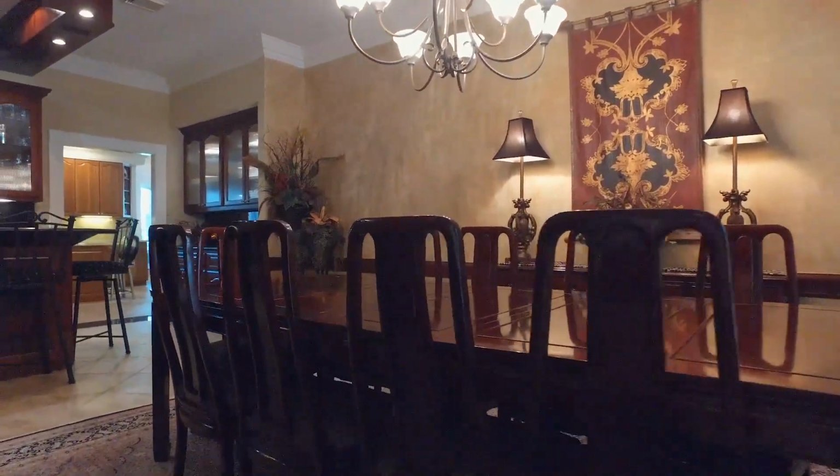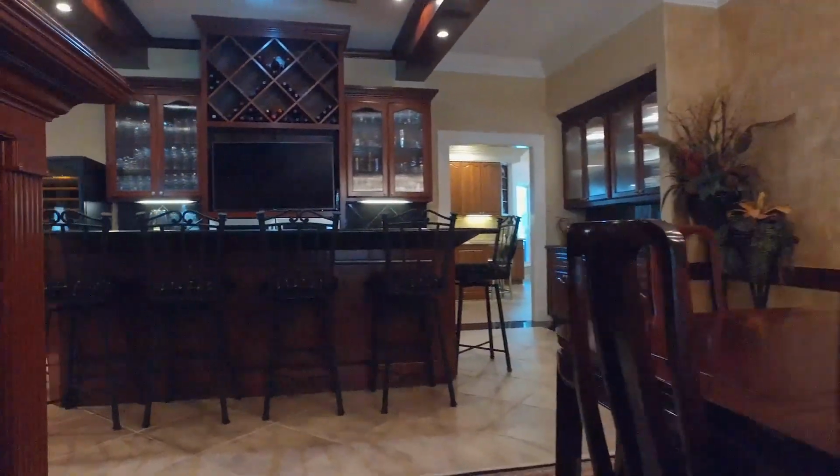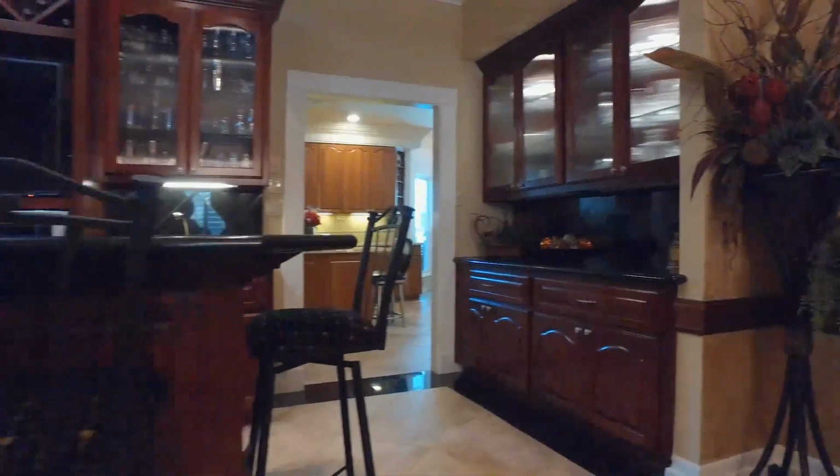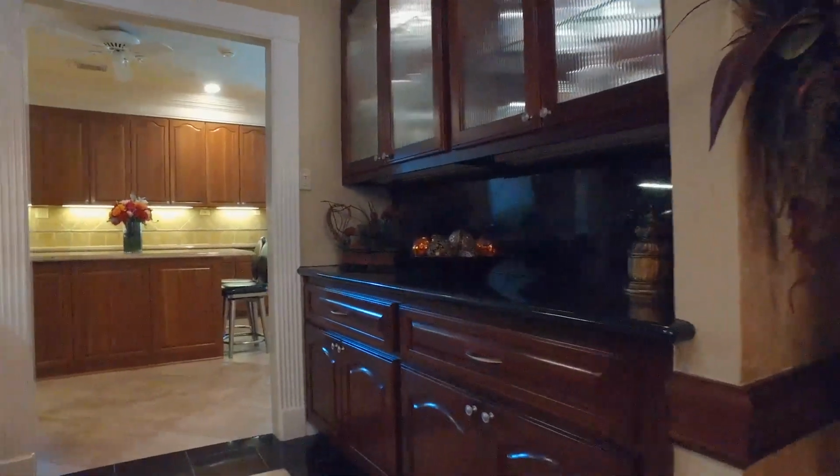Enjoy entertaining in this fine family dining room. There's a custom wet bar, lots of cabinet and countertop space, and the perfect place for entertaining.